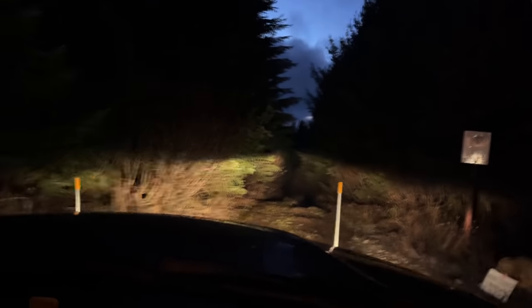All right, so we're back to the site, and I'm gonna make my way down there. From the last time we went down there, it looks like I should have no problem doing a 3-point turn, so we're gonna see how that goes.